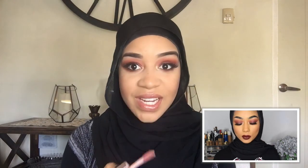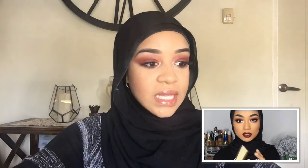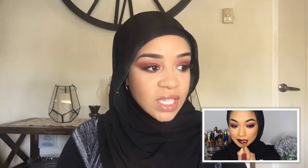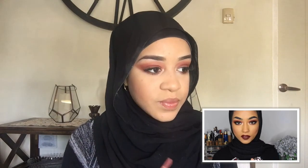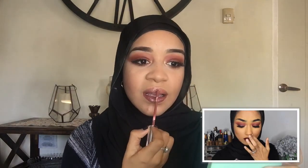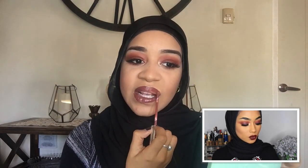And then on top of that liquid lipstick, what I did was just apply a bit of this burgundy-ish color that I have. This is the Colorpop in Chili. It was super dry and my lips felt like the Sahara Desert. And lastly, for my highlighter, I'm going to take the Anastasia Beverly Hills So Hollywood.